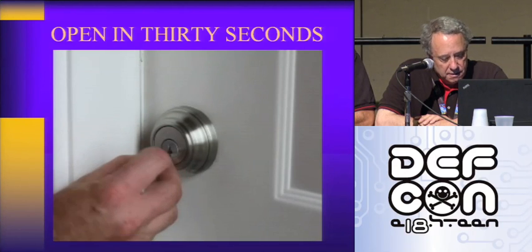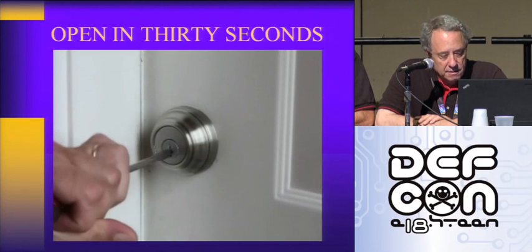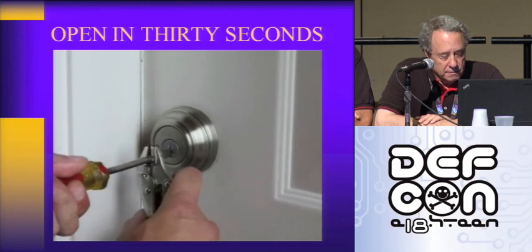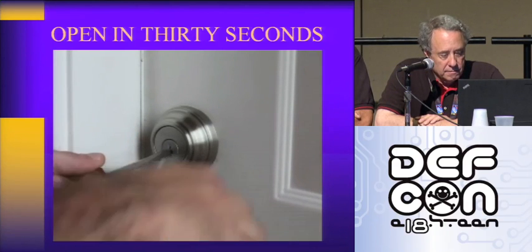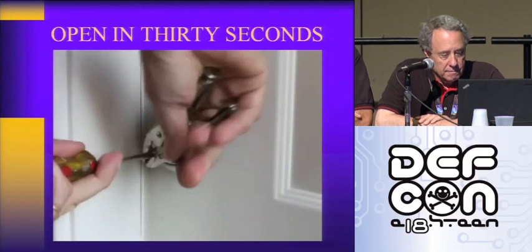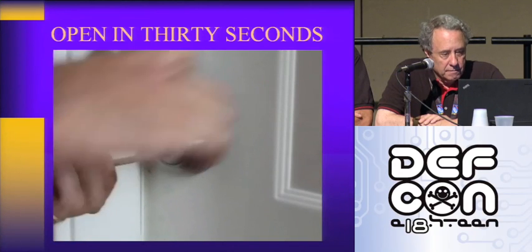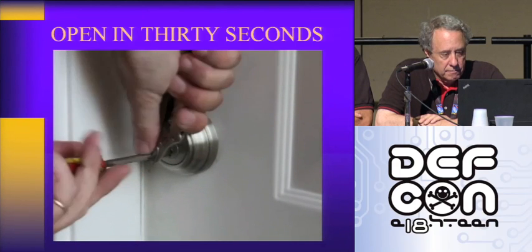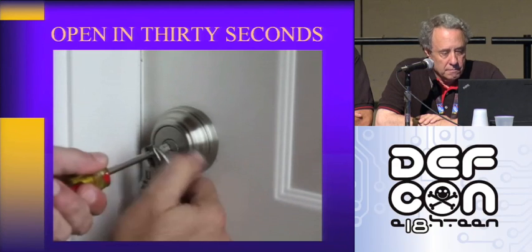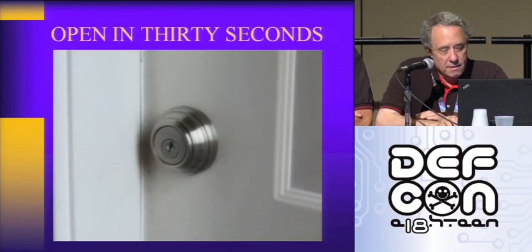So we're going to use a piece of blank and put it into the lock. We're having a screwdriver. We're going to drive it in. We can just help with the torque with a small vise, the way that the door is mounted. So we just have to apply tension and you open more. And this lock has been compromised.